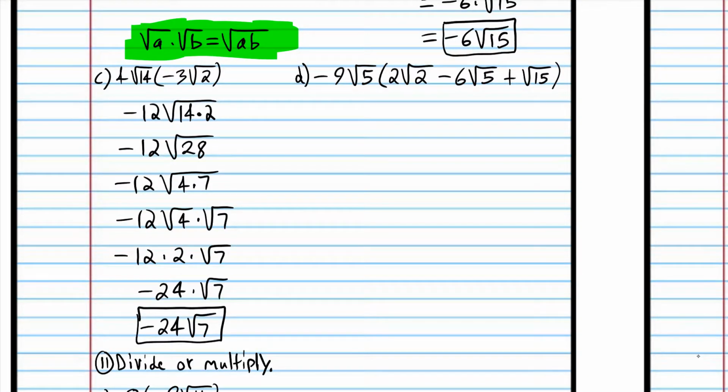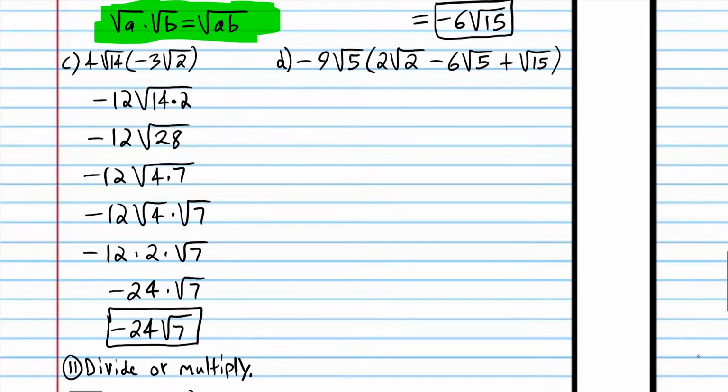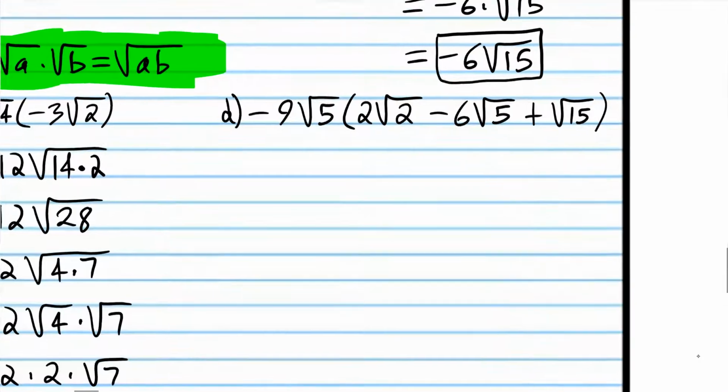For part D, you're going to need to use the distributive property. You're going to take this negative 9 root 5, and you're going to multiply it into each one of these terms. Try D, and when you come back, we'll do it together. If you're not sure how to do it, let's do it now.